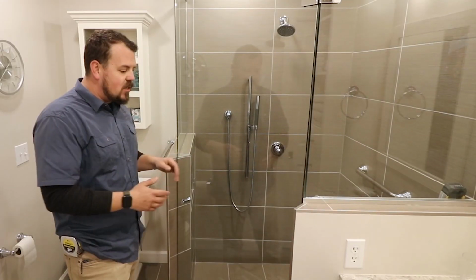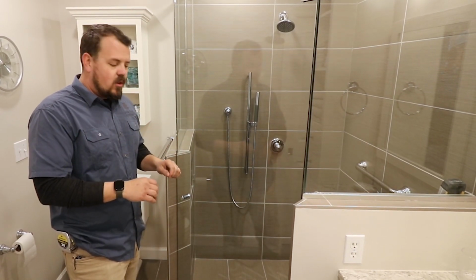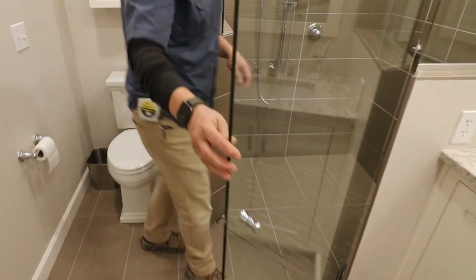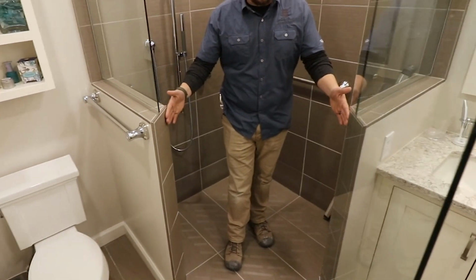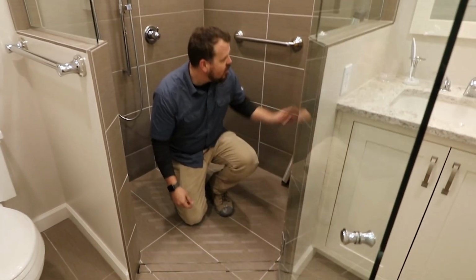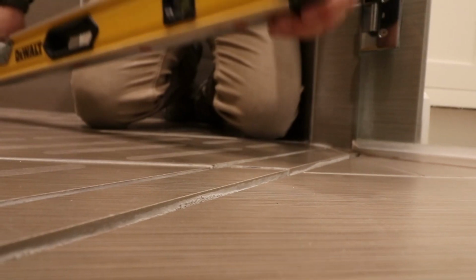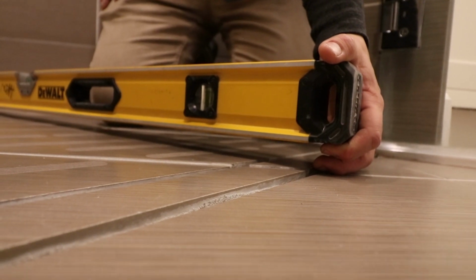So what we decided to do was build up rather than go down. It's a little difficult to see. Let me show you how this works. So our assembly here, the only exit to the shower is the width of our floor drain here, and our floor, for it to be level, we're about 1.5 inches up.